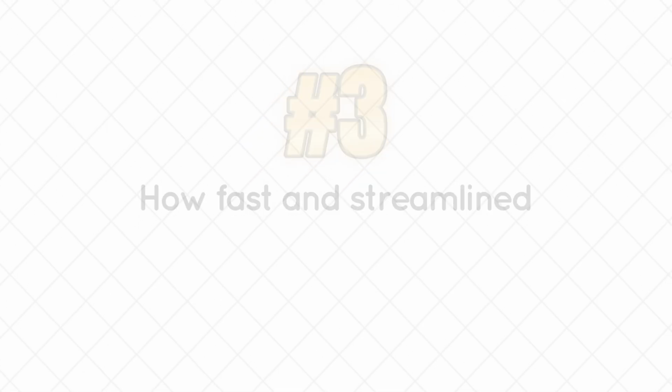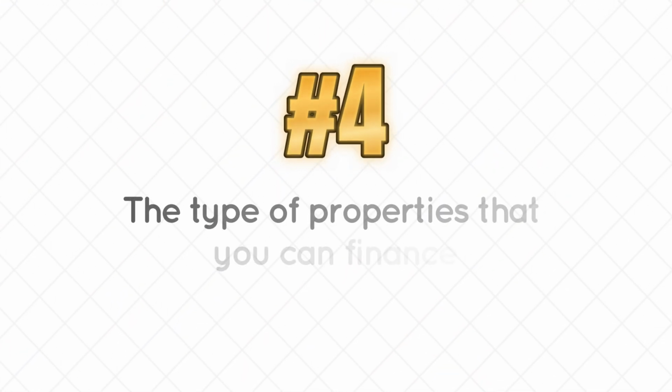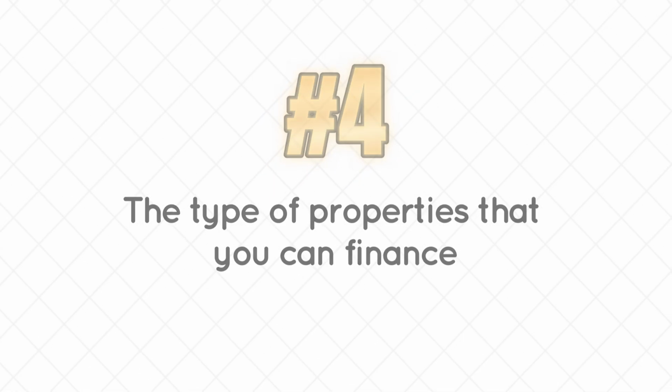Number 3 is how fast and streamlined it is. We've closed these as quickly as 7 days, and being in-house also gives us that advantage because we are processing and underwriting it without having to outsource it. And number 4 would be the type of properties that you can finance. This is applicable to your single family, duplex, triplex, and fourplex. Now, we can go up to more units than that, but that may fall into what we call a commercial DSCR, okay? So those are the 4 things I just wanna highlight.